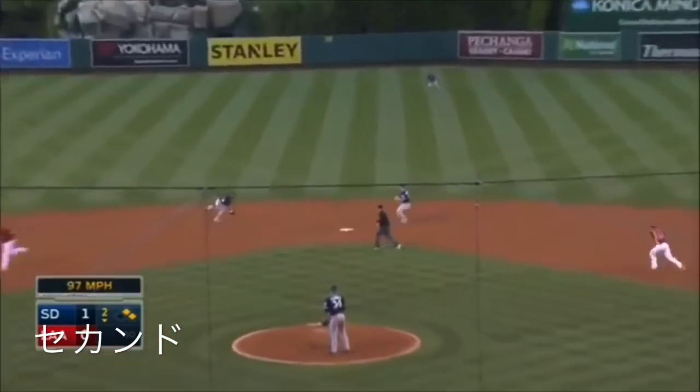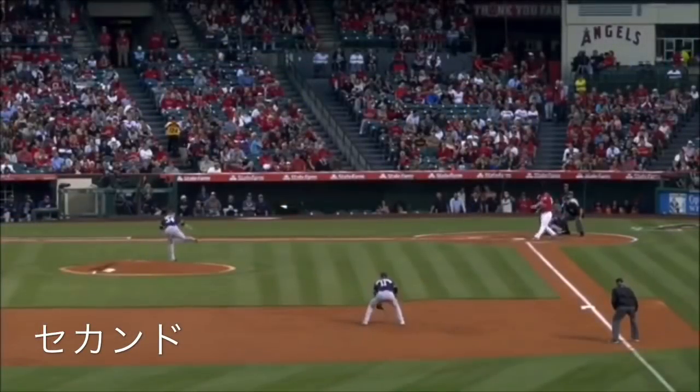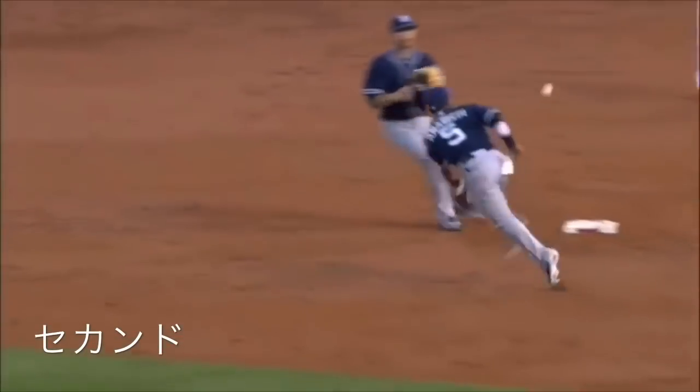This could be it. Amarista flips. Spangenberg throws. Double play. Glove to bare hand to Solarte. A 6-4-3 double play.